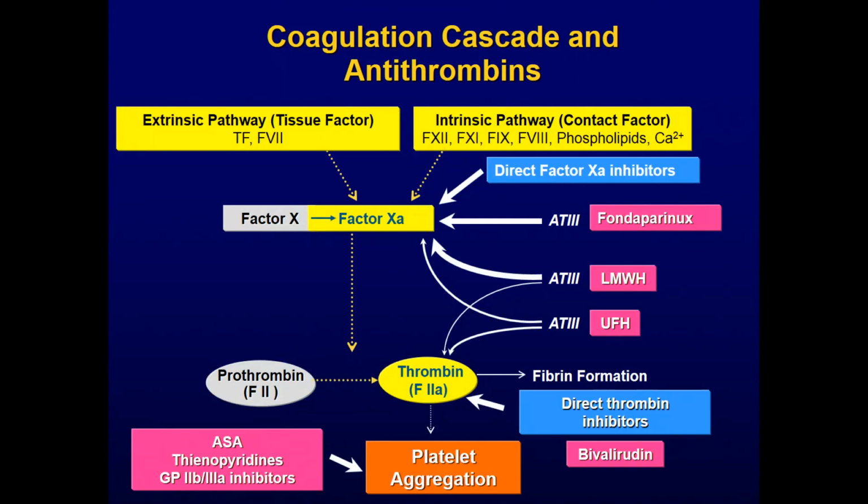Now, when we talk about the different anticoagulation and antiplatelet therapies in acute coronary syndrome, we have to go back to some of the basic biology of the coagulation cascade, antithrombins, and antiplatelet therapy. And here we have the different pathways of the coagulation cascade, the tissue-mediated extrinsic factor, and the contact factor intrinsic pathway. And we can see that using the direct drugs like unfractionated heparin, we block both 10A and 2A, or thrombin, so they are a dual inhibitor.